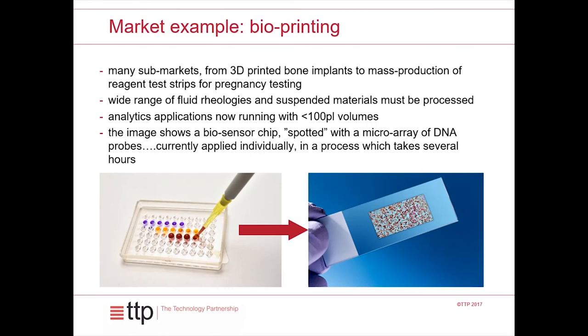And currently, this is a booming technology area. These kinds of microarrays are made one spot at a time because that's where the industry is coming from, pipettes and piezo droppers and higher volumes. And a batch of these things takes hours to manufacture. So it's a real no-brainer for going digital. The problem is that some of the fluids being processed and some of the living cell structures within those fluids don't appreciate being squeezed through tightly constrained print heads.